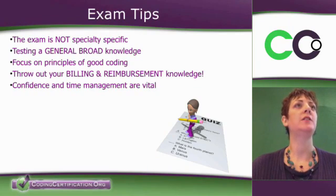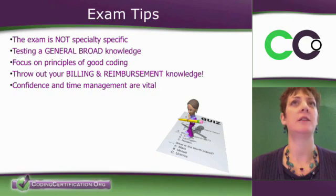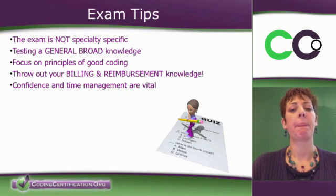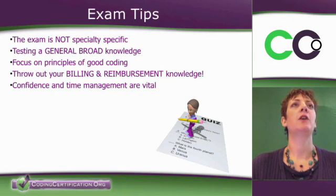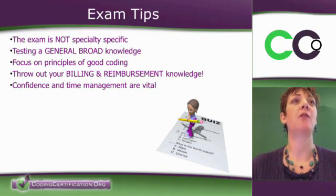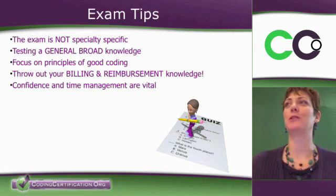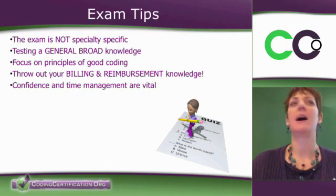You don't need to know the nitty-gritty detail of the entire CPT and ICD manual, okay? If you're currently involved in billing, how many are involved in billing right now? Okay, you're going to have to try and divorce yourself from that billing and reimbursement knowledge because it's going to throw you off track. Because the board exam picture, you're in the perfect coding world. No one's messed with the rules.